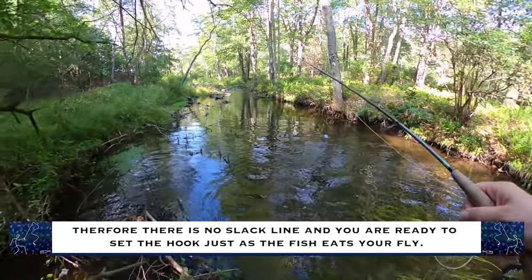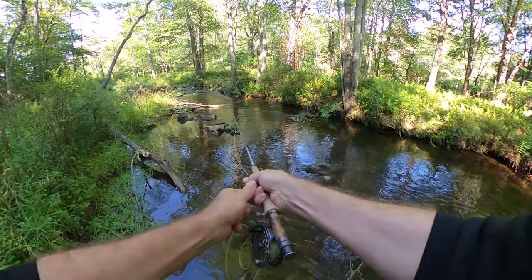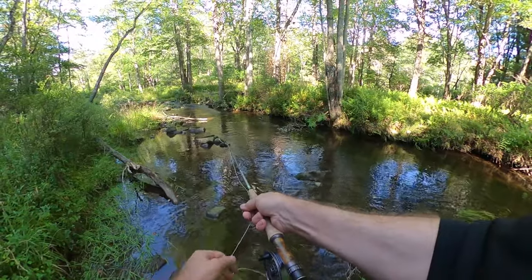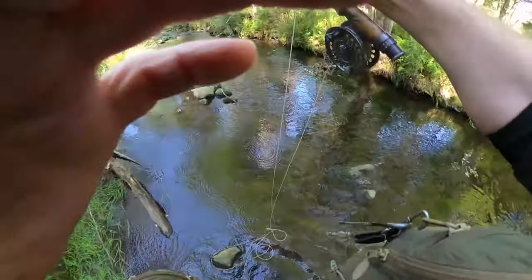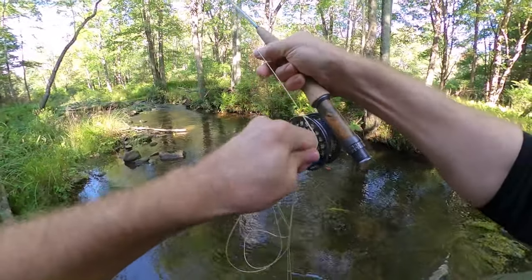Just gonna work my way up to the fast water. There we go. Come on, come on, come on. There's the rhizos right there. Boom, boom, boom. Ooh, got him. In the branch. I was lucky I got each one out of the branches so far.